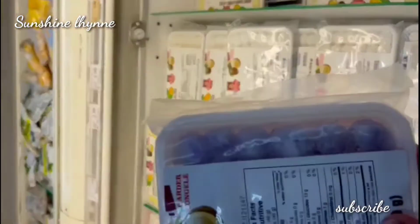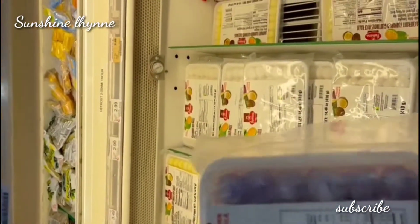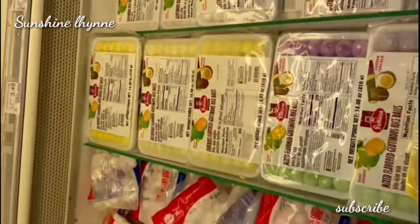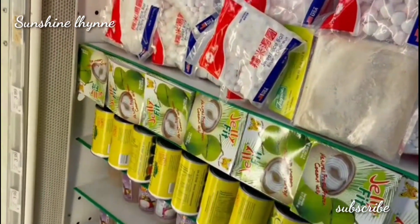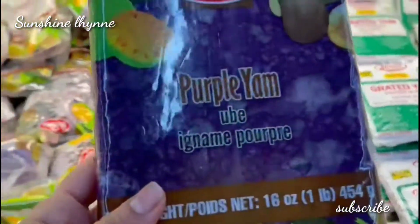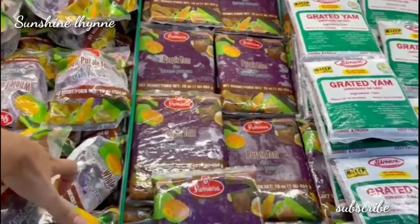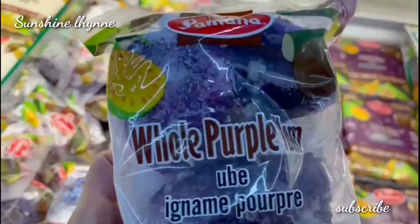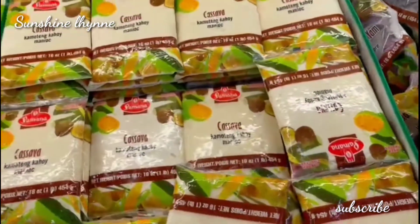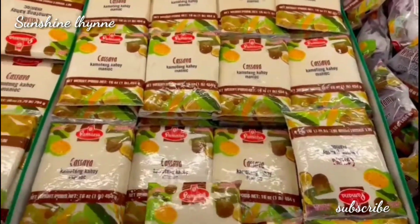Do you want? I'm going to cook for you, so that you can taste it. Okay. But we will get this different color. And this one, what is this? Jellyfish. Here is the purple yam. So if you are looking for purple yam, only at Seafood City can you find it. Full purple yam, and also grated purple yam are available here. Or cassava. Cassava, they have that too.